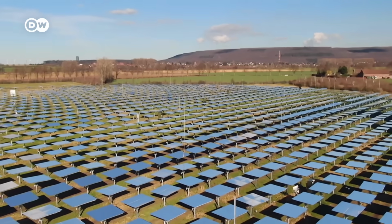The idea is that such plants would be located in very sunny regions, in deserts. That land isn't used for anything else anyway. And there is a lot of solar radiation there, which means you can collect plenty of energy throughout the entire year. You can produce fuels like hydrogen much more efficiently and cheaply there with these kinds of plants.